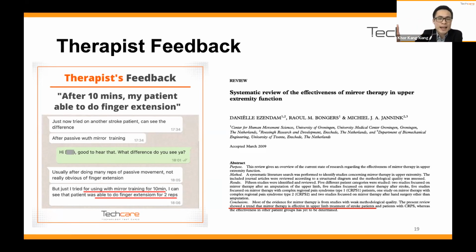And that is just about 10 minutes. How about 60 minutes, 1 day, 6 months, etc.? And that is the time we can buy back for the patient, especially during the golden periods. And the mirror therapy is not invented by us, by the way. Mirror training has been there for many years. This is 2009 research showing that mirror therapy can help to improve the upper limb training for the stroke patient.